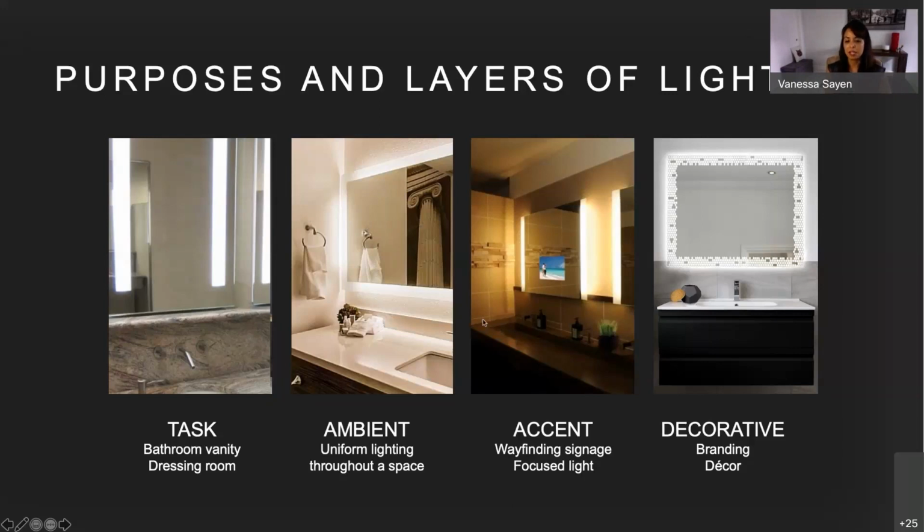Accent lighting is created by using a focus light source with directional control, and it can be aimed at a specific item or create a focal point. So if you have beautiful fixtures that you want to highlight, that would be your accent lighting in the bathroom. And of course, we have decorative lighting that serves a dual purpose. It not only contributes to the task and ambient light, but it also enhances the look of the space and the design of the element. And we do offer many different designs when it comes to the mirrors as well, the lighted mirrors.